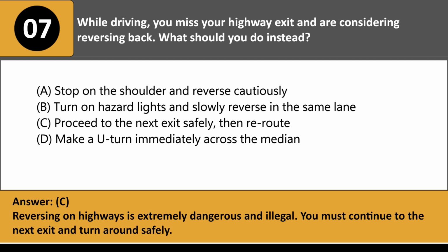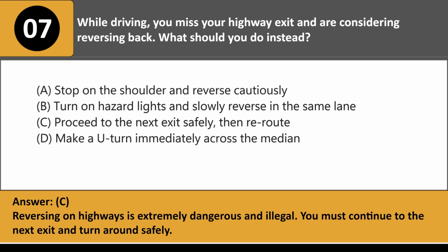Answer C. Reversing on highways is extremely dangerous and illegal. You must continue to the next exit and turn around safely.